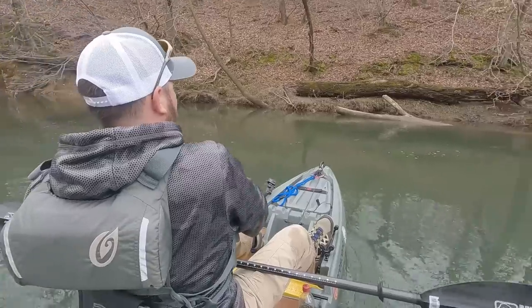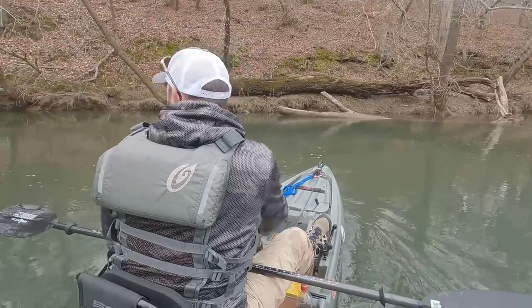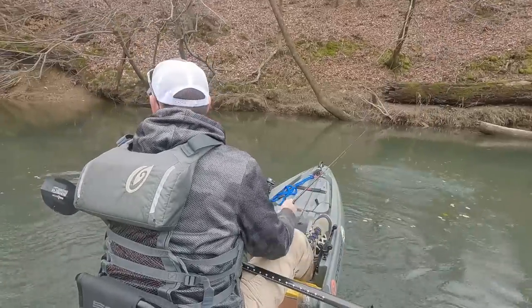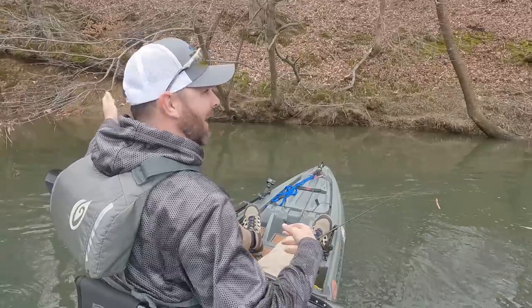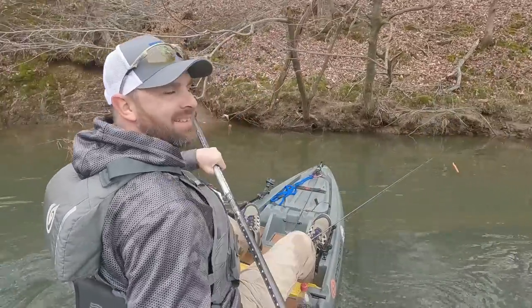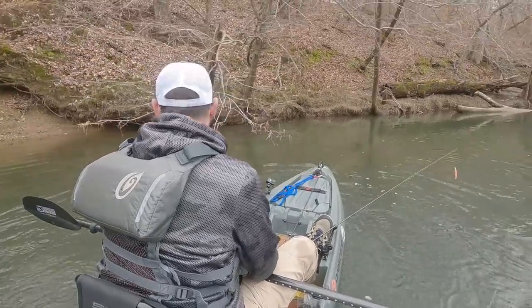Oh, I got a big one. Yeah. Oh my. No! That's a 3 pounder at least. Oh, the ramp's right there. Right at the ramp, I finally get a big bite. They're just biting soft, I think. Man. That's an 18, 19 incher at least.